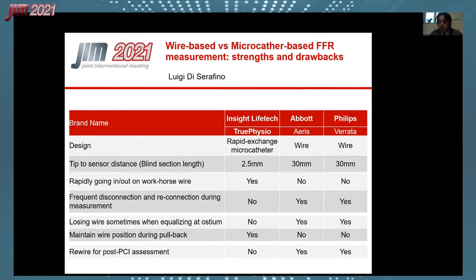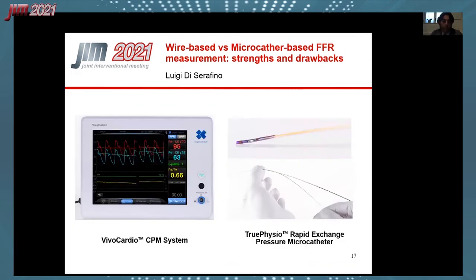Another point of discussion would be the rewiring for post-PCI assessment. This topic will be further and better presented by Simone in a few minutes.